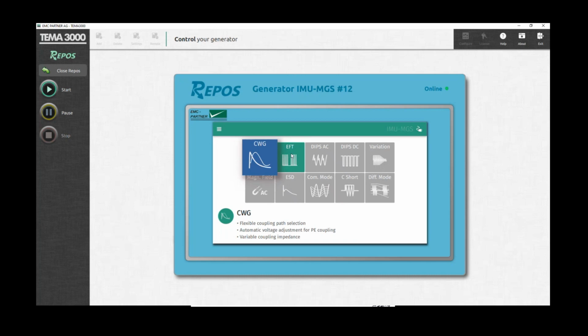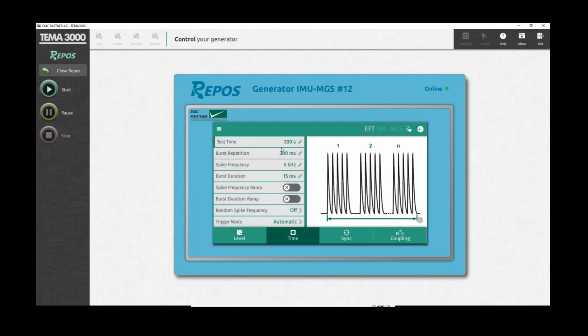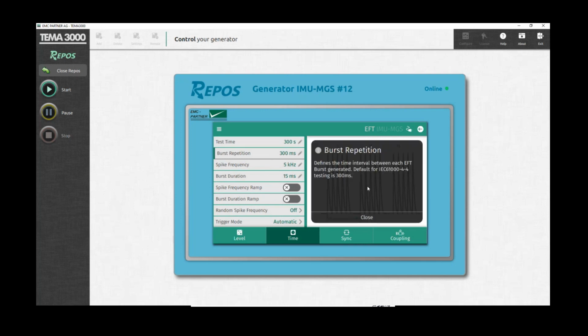Switching over to EFT, you'll see the menu structure looks very familiar. So you also have level, time, synchronization, and then coupling menus. In the time menu, it might look a little bit different, but you have a whole bunch of parameters here you can set, and all of these are defaulted to IEC 61000-4-4 requirements. So burst repetition, for instance, is set to 300 milliseconds. Click on the info button. Yeah, it says the default in the standard is 300 milliseconds.